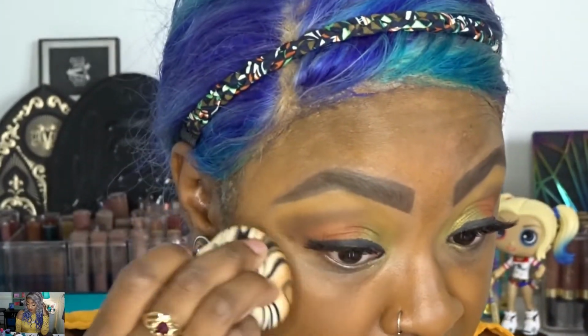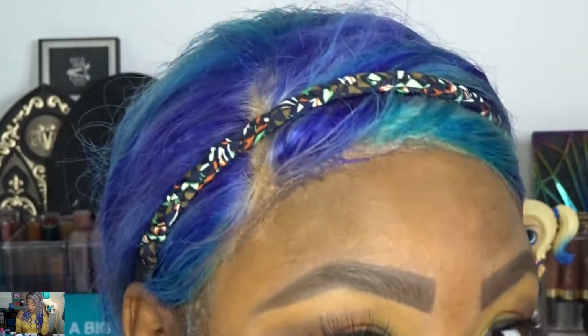With stick foundations, I feel like the reason why I don't use them is because you don't get a lot of coverage. I look splotchy in my opinion. So I'm going to continue going back in. After putting like 100 layers onto my face, I feel like it gave decent coverage. It's still definitely not full coverage. Their Milani liquid 2-in-1 is way better, hands down, in my opinion.